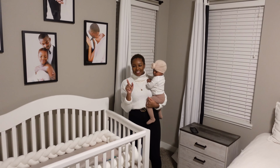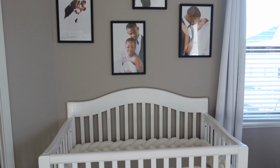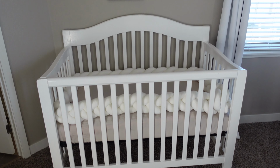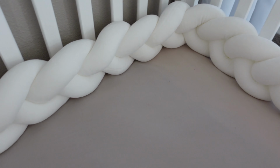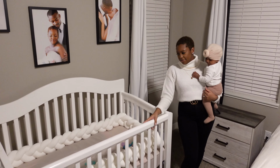So we're gonna speed this up. This is your crib. I don't really have much to say about it. I got this braided crib bumper on Amazon, and I read so many reviews. I wanted to make sure it was safe for my baby girl.